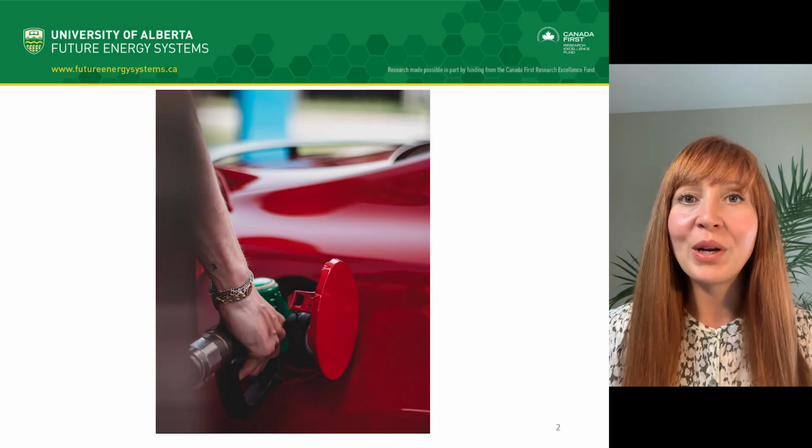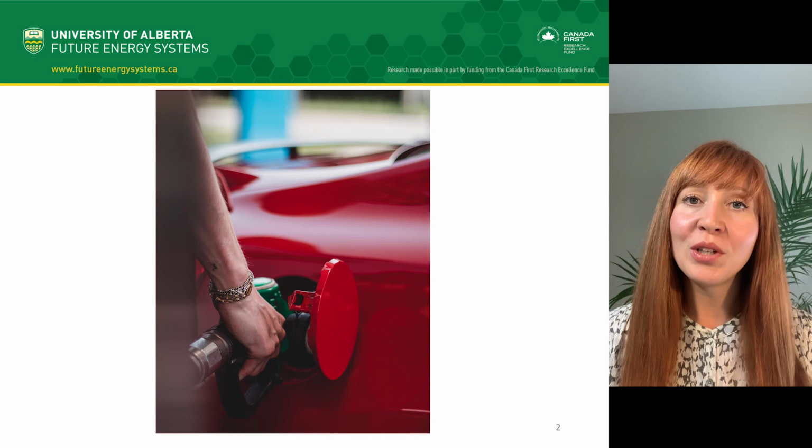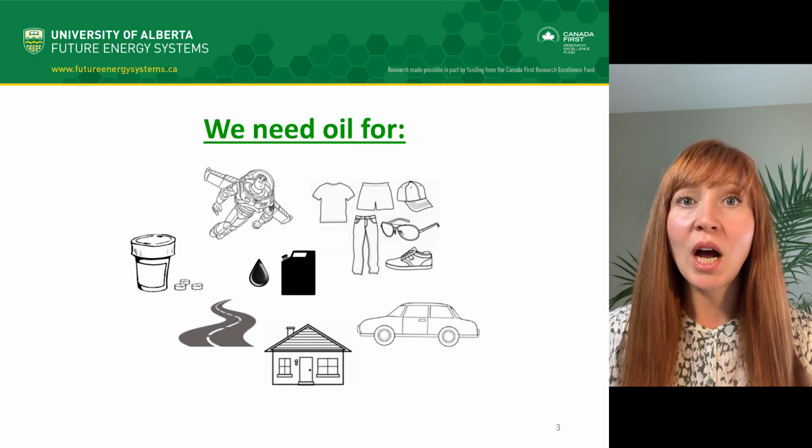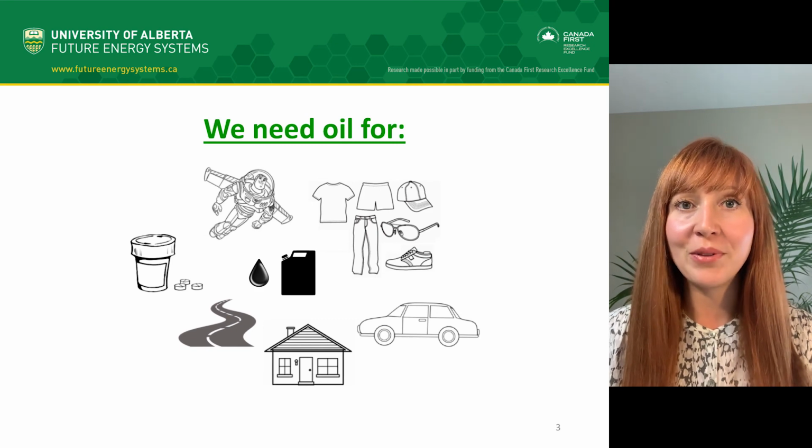This is not a secret, but we currently need oil and gas to produce energy. Thanks to oil, we can not only run our cars, but also heat our houses and pave roads, produce electricity, drugs, clothes, and many other good things.